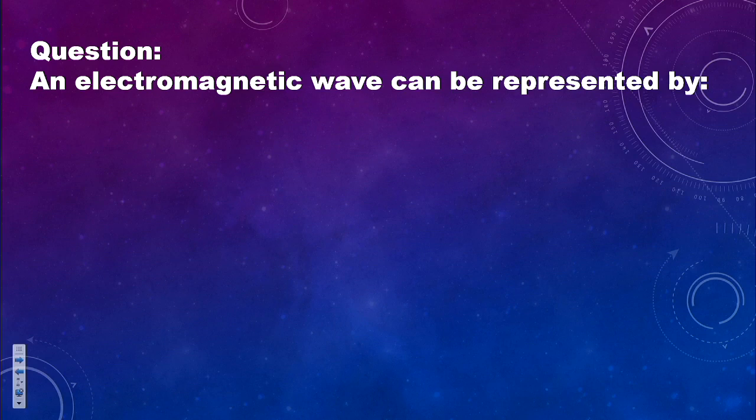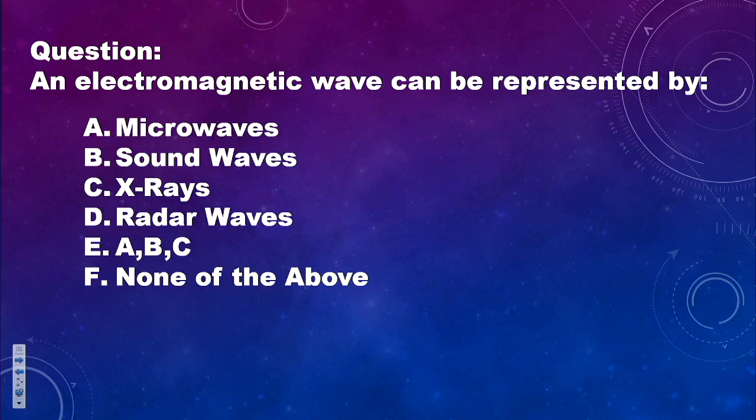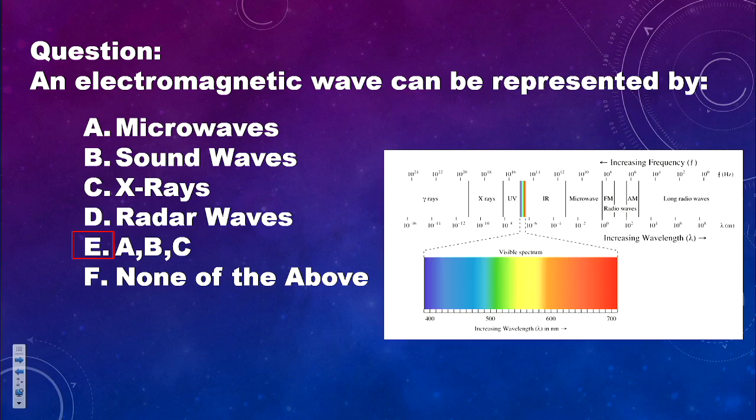The electromagnetic wave can be represented by the entire spectrum. Is it going to include microwaves, sound waves, X-rays, radar, A, B, and C, or none of the above? E, correct. So the electromagnetic spectrum, once again, is going to contain this wide range of different wave types, whether it's light, sound, through the radio, different types.